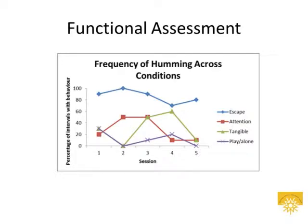So based on the data and the fact that we weren't having a significant impact on her behaviour, we decided we would take a functional assessment to check that we have the right function of the behaviour. And actually, we were quite surprised that the behaviour itself functions as escape. You can see here that across all 4 sessions, engagement in the behaviour during escape conditions was significantly higher than the other conditions.